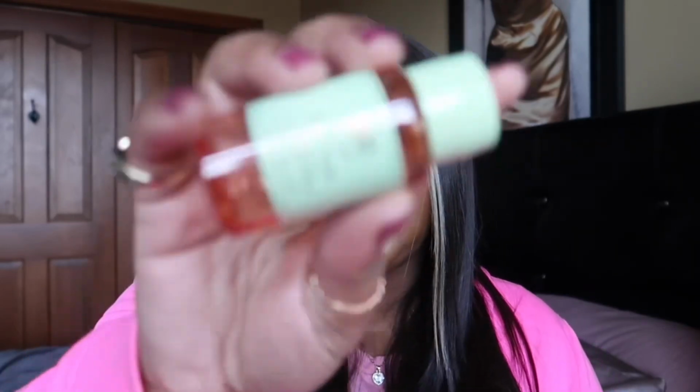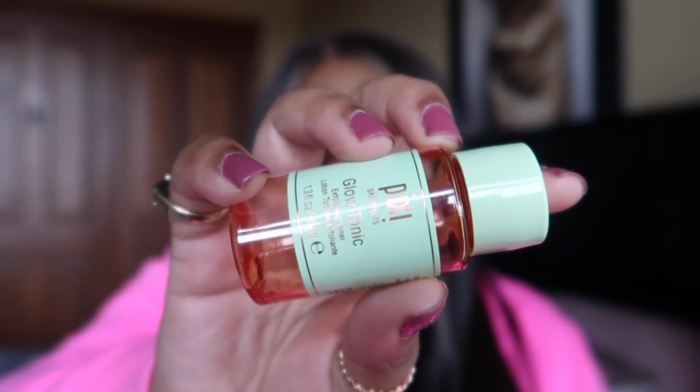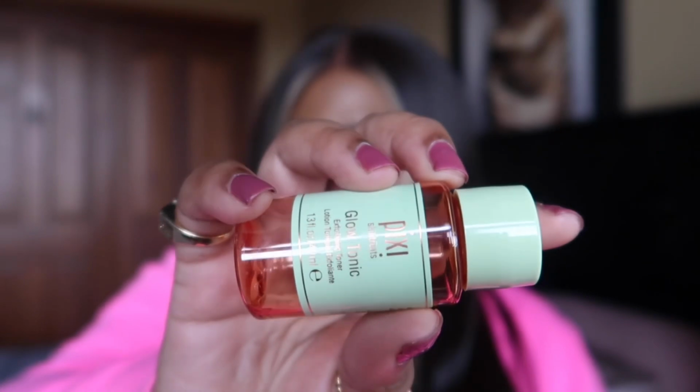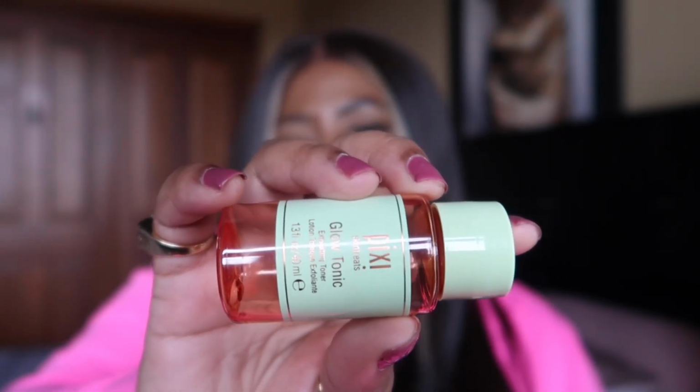But I also went through this little sample of the Pixie Glow Tonic. So this is supposedly an exfoliating toner, which I would only use at night, but I also did not use this every single day because since it is like a chemical kind of exfoliant in a way, I didn't want to use it every single day. So I don't know if it did what it was supposed to do, so I probably won't buy a full bottle.